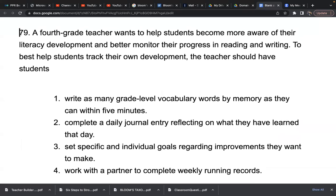All right, so here we have a 4th grade teacher who wants to help students become more aware of their literacy development and better monitor their progress in reading and writing. To best help students track their own development, the teacher should have students what?